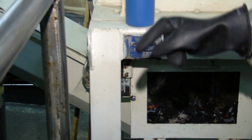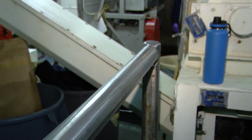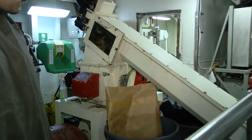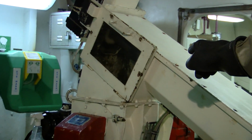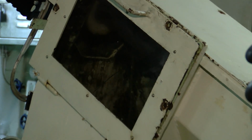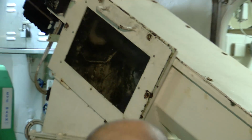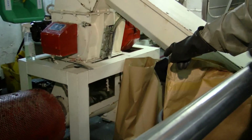So it's being macerated there, chopped up into smaller bits. It's then being sent up this conveyor belt where it can be dropped into the incinerator. Be able through that window to see it start dropping out there. Maybe. Oh, there's a good spot.